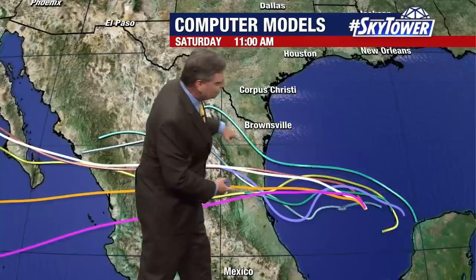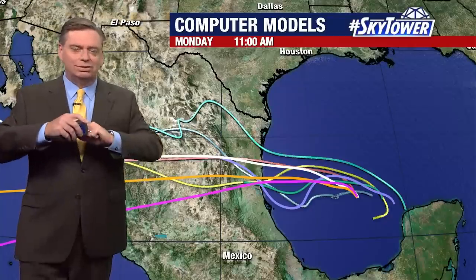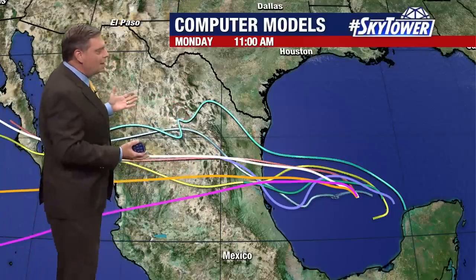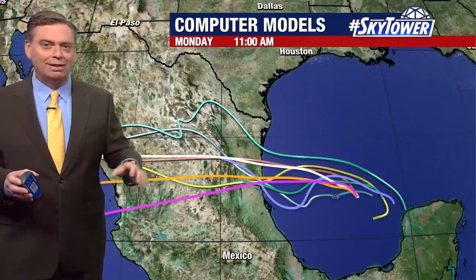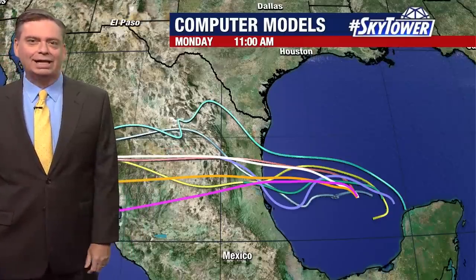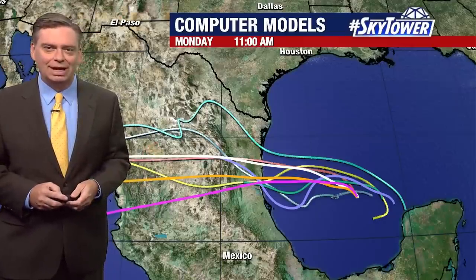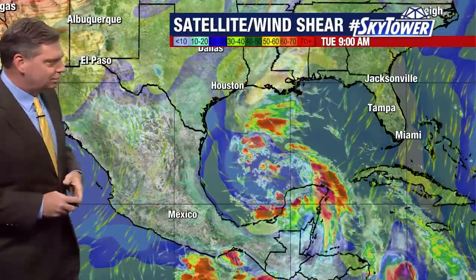So as you look at the different computer models, typically what are we talking about? When we have these ill-defined systems, you're usually seeing the models all over the place. Well, at this point in this storm, you're actually seeing pretty good agreement among the models, simply because the steering currents in the atmosphere are pretty strong. What is not in agreement is how much this system is going to develop over the next several days, simply because you have this area of low pressure, but you just don't have a lot of convection right near the center of the storm. But we still have that lighter wind shear down in this area, so there's still that potential. That, combined with warm water temperatures, means we will see more development with that system.